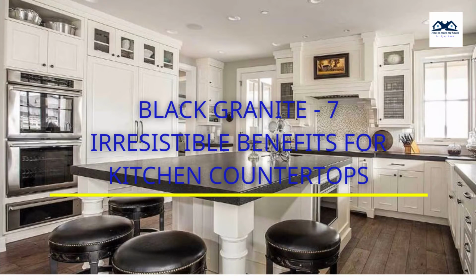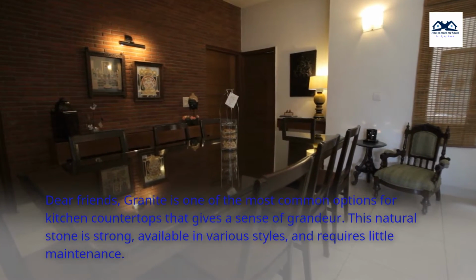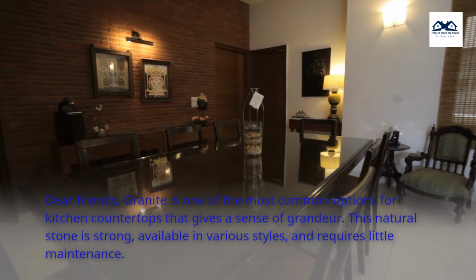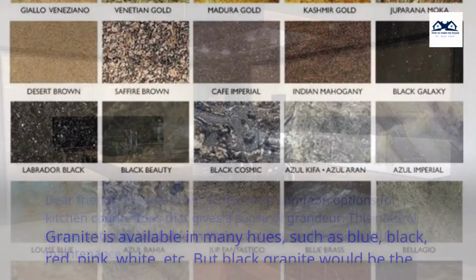Black granite, 7 irresistible benefits for kitchen countertops. Dear friends, granite is one of the most common options for kitchen countertops that gives a sense of grandeur. This natural stone is strong, available in various styles, and requires little maintenance.